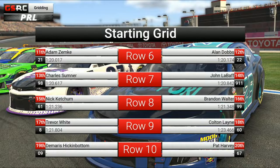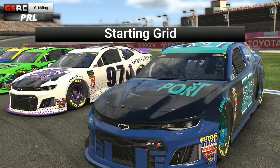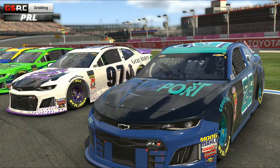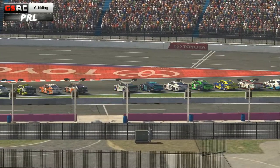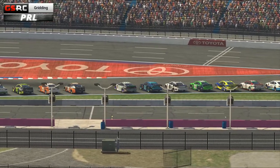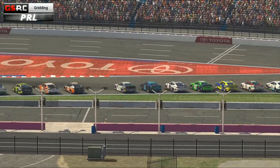Demarius Hickenbottom, Pat Harvey, Mike Catarino, Nick Pruitt, Michael Mitchell-Clark, Rachel Hunt, Rob Ingerman. Remember, Hunt and Ingerman, having to serve penalties, must start at the back due to incident points incurred in the first couple rounds of the season. That's a look at your starting grid for today's event and what should be a challenging one here.